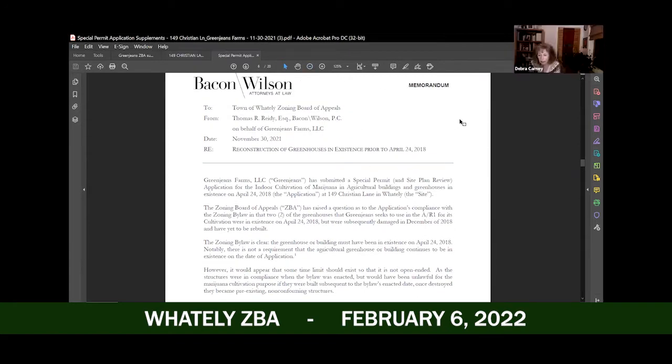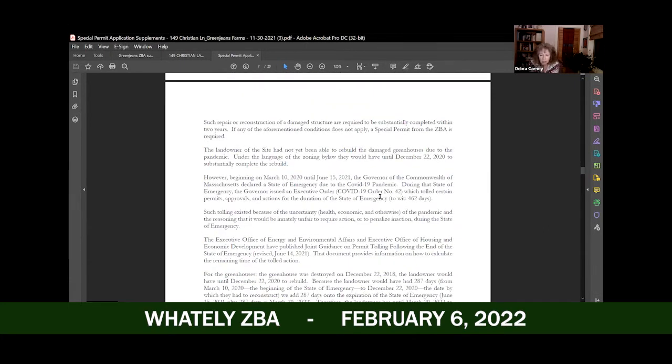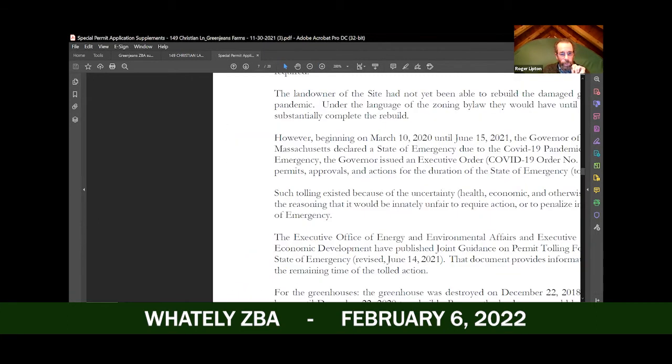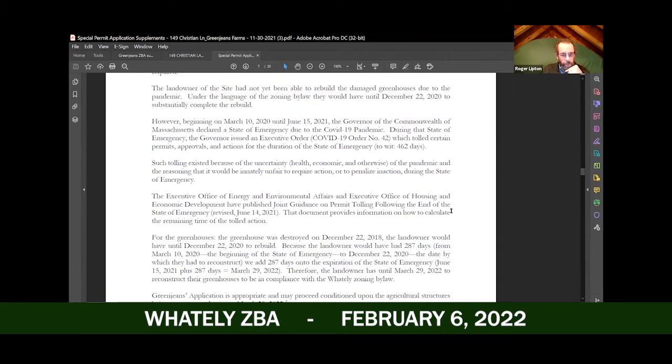Is that the tolling section? Right. Yeah. Is this the right section? Yes. Okay. The greenhouse was destroyed December 22, 2018. The deadline to rebuild would normally be December 22, 2020. Okay, the landowner then would have 287 days. That's what Tom says, according to order number 42. And then 287 days has not expired yet from that date.